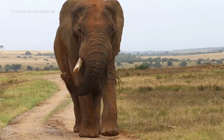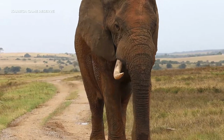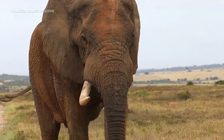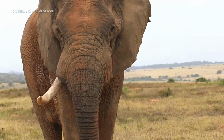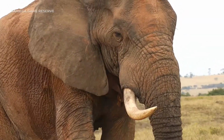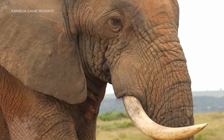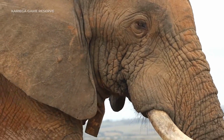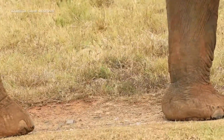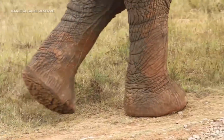I am zoomed out all the way just to give you a perspective of how close he is starting to get. This is absolutely incredible. The sound of his feet on the ground here is amazing. He's only a few meters away at the moment now. He is right here. Wow.